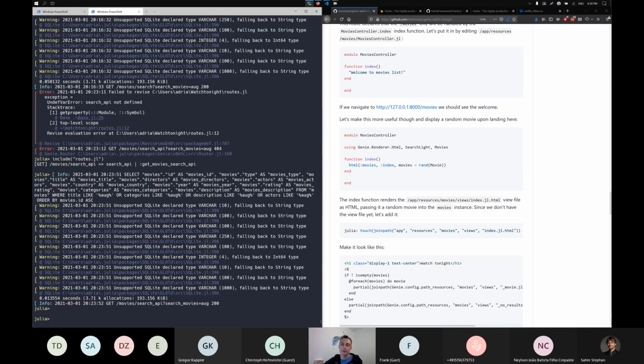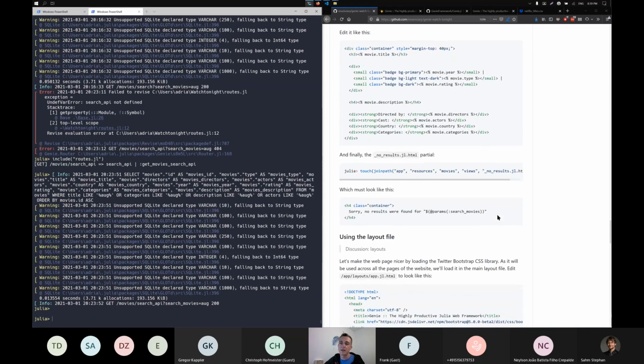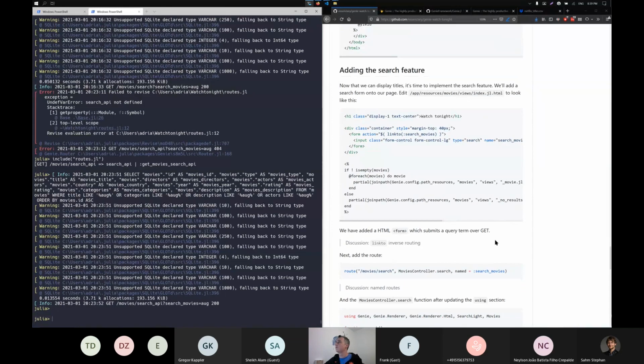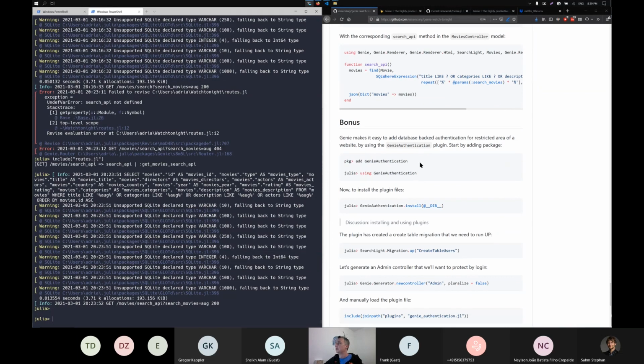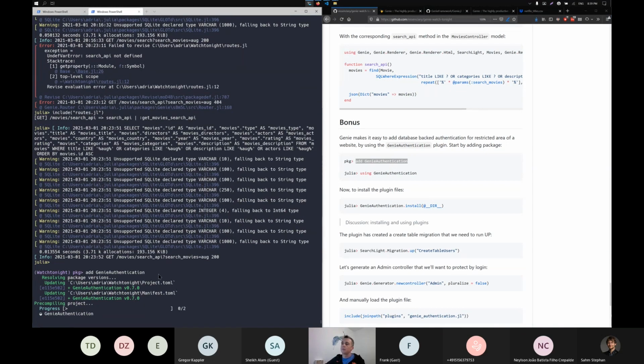It exposes an API that makes it easy to work with the plugins, install them, and use them in the application. One of the questions that comes up quite often is how to create an admin or some sort of authentication protected area of a website, and there's an authentication plugin for that. Because a Genie plugin is just a regular Julia package, we need to start by installing it. So we're going to go and edit. I'm running Julia 1.6, so now it does pre-compilation upon adding the package.